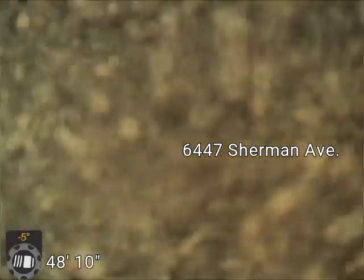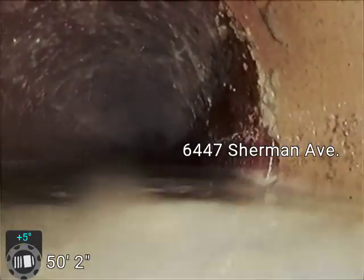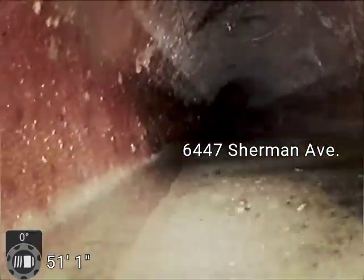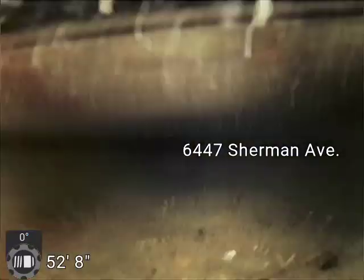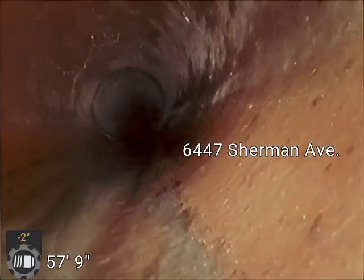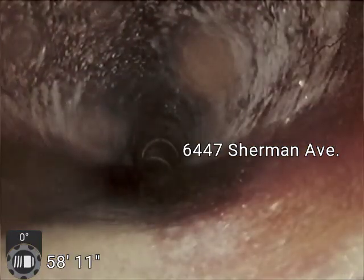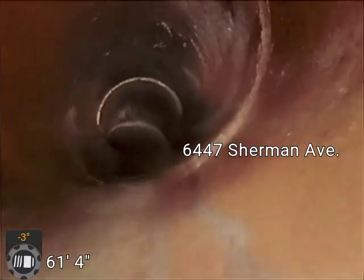But I'm not able to get past this point for some reason. I think I just did, actually. Okay, there we go. It's just a really hard 90-degree turn. It looks like there's some buildup here on the bottom because of a belly right at the bottom of that turn. Now, I'm going to locate that spot and get back just to see exactly where it is, to see if I'm on the property or not.